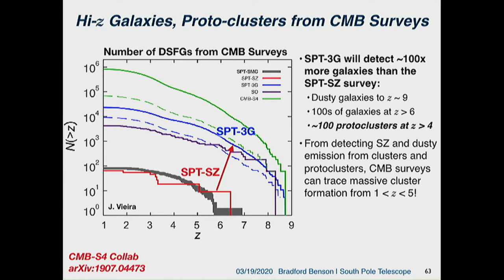So it's a really cool way that the CMB surveys are actually allowing you to probe galaxy and cluster evolution all the way out to protoclusters at very high redshifts.